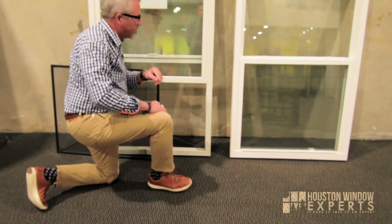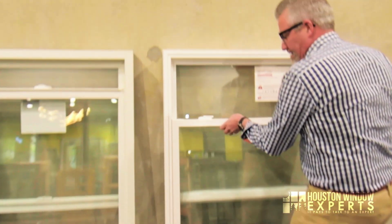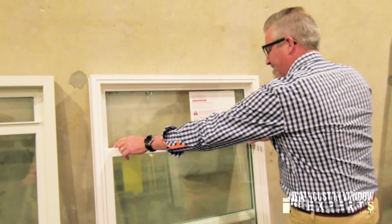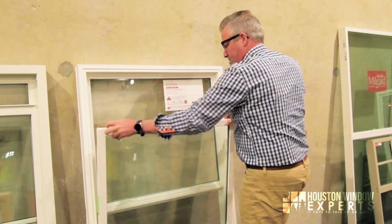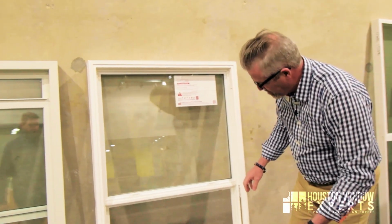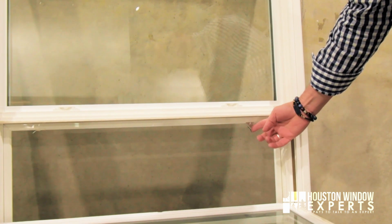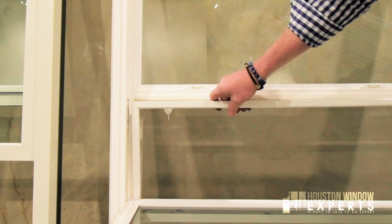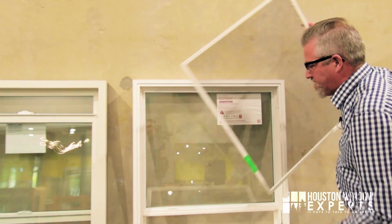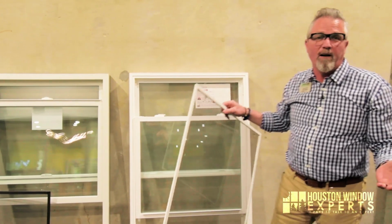Now, this one is a little bit different. This particular window, remember I showed you how it tilts in? I like how this company actually makes their screen with a locking mechanism instead of one of those pull tabs. I just pull down on this lock on this side, pull down on the lock on that side, and look at that. How nice is that? So it's easier to get the screen off, to clean the screen, or to leave the screen off completely.